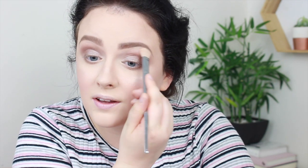I like to pop a tiny bit underneath in the lower lash line, not too much, but just so it continues. And then what I do is just go in with the light cocoa from my contour kit, just because it's out, or a light shade from whatever eyeshadow palette I'm using, and I just pat that on a teeny bit in the inner corners just to add a little bit of eye brightening, and then I pop that above the eyeshadow underneath the brow bone.